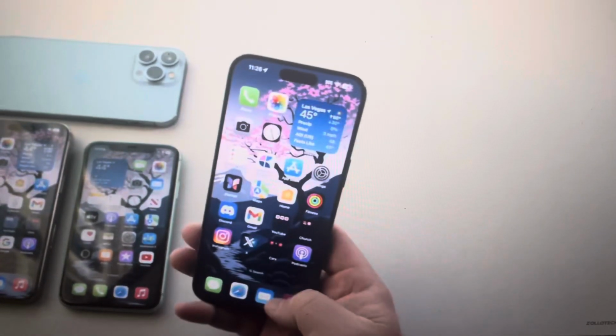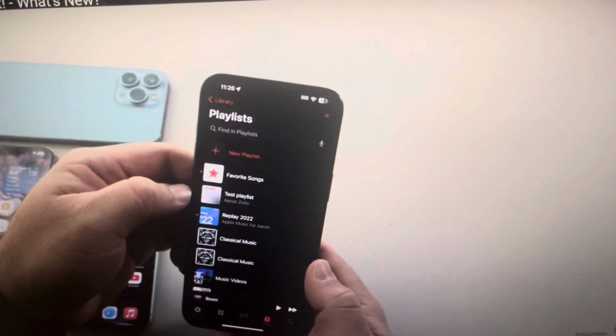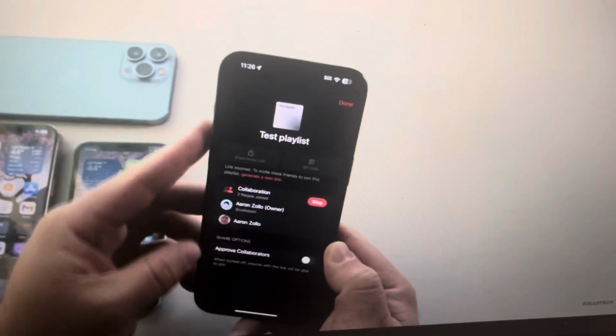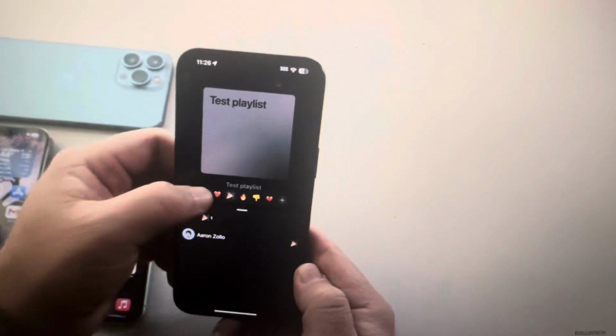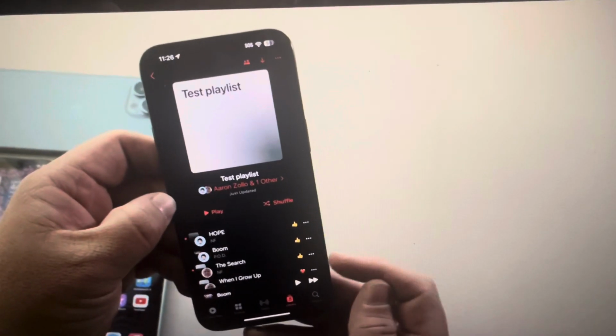As far as music, if we go into that, and maybe we go into our library and then playlists, under playlists, I have one here where we have collaborative playlists. They kept this with Beta 3, so it looks like it's going to be a major part of iOS 17.3 finally. And also, of course, we have the emojis where we can react, change it up to whatever we want, and it changes, but there is a slight delay there. You may have seen that. Let me do that.